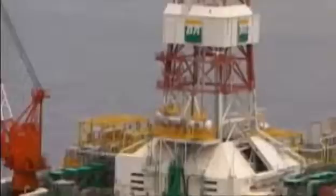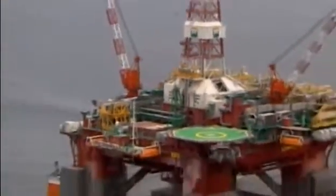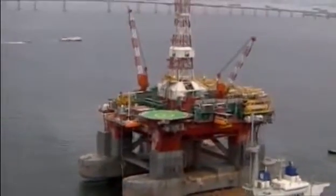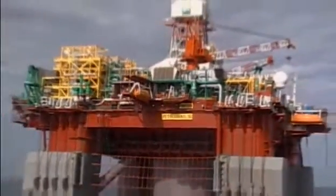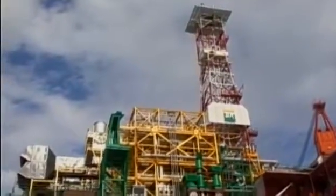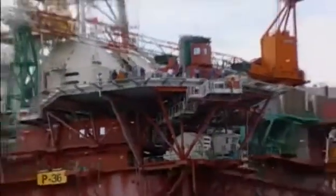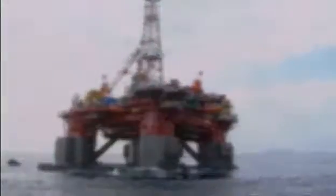March 2000. In the new age of deep water oil rigs, the Brazilian government launches the biggest ever. It's called the Petrobras P-36 platform. Once in place, it will pump 180,000 barrels a day and work in water over 4,400 feet deep. But in less than a year, this platform will become the Titanic of oil rigs.